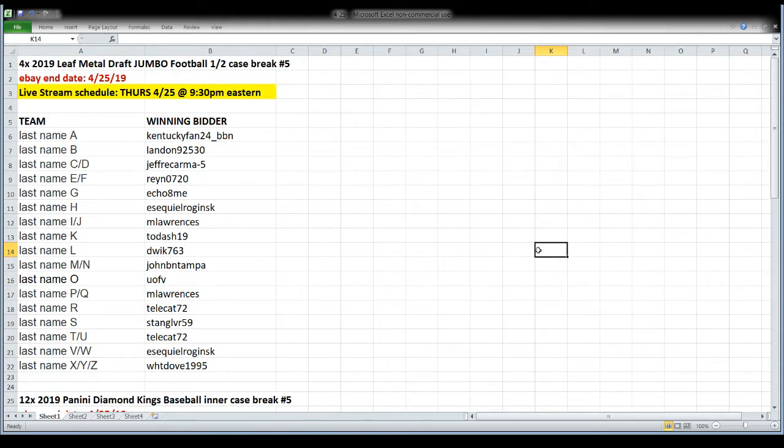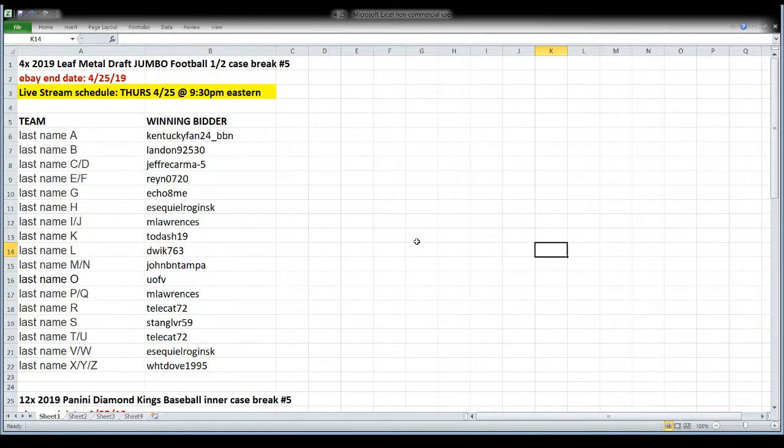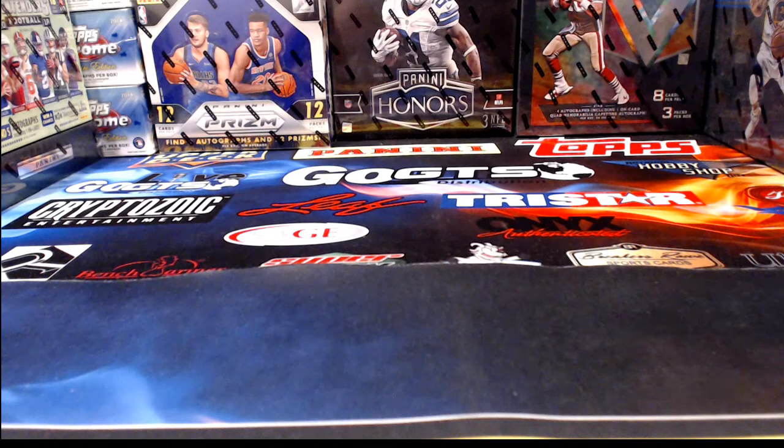This is break number 5 of this particular product. Everything we're opening tonight ended tonight on eBay Thursday night, the 25th of April, NFL Draft Night. And of course, in this case, it's not team names. We sold by first letter of the last name. You'll see that on the left, and our winning bidder for each spot is across from it on the right-hand side. I start and scroll down through Diamond Kings, but guess what? We don't do that yet. We scroll through that when it's time to break Diamond Kings. Got a little ahead of myself, didn't I?